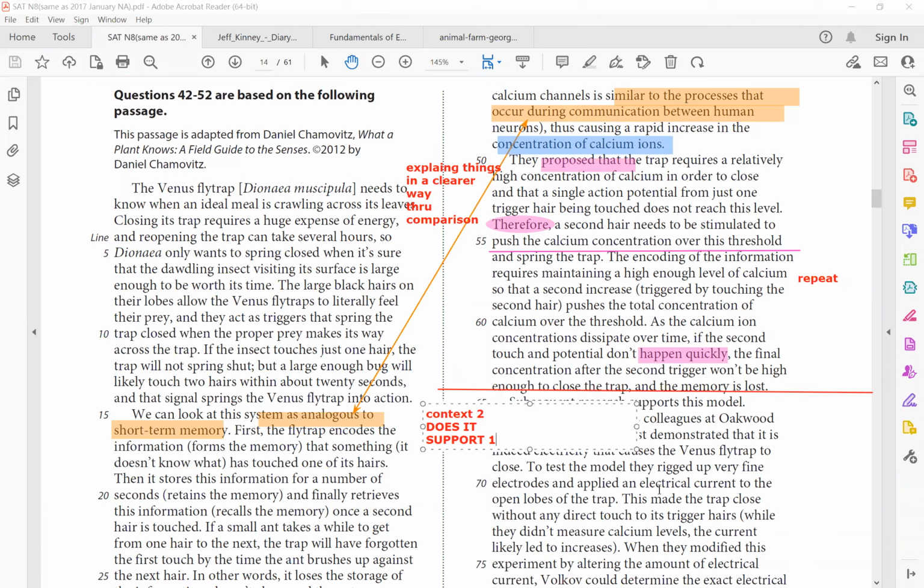That's our question. Subsequent research supports, hey, it does support this model. Alexander and colleagues first demonstrated, so again, do you see the procedural action, right? Step by step. It is indeed electricity, so they acknowledge electricity that causes the Venus flytrap to close, because remember, in the first one, they also say electricity and then the concentration of ions, right? To test this model, okay, so that is the beginning of their research.